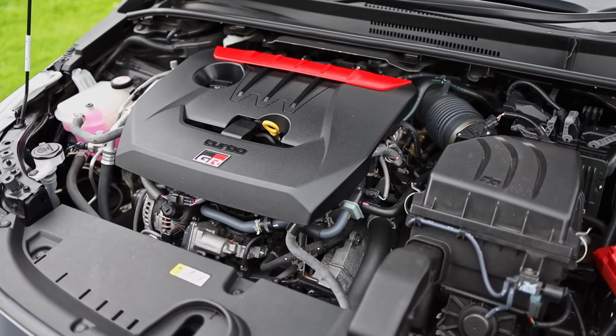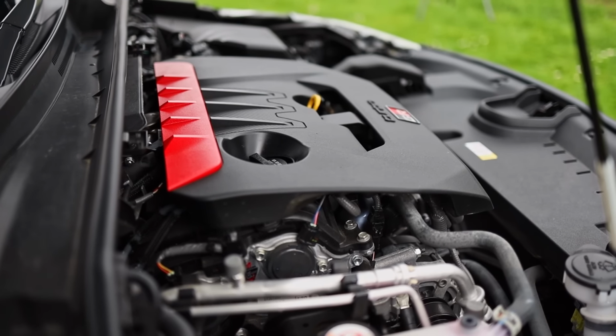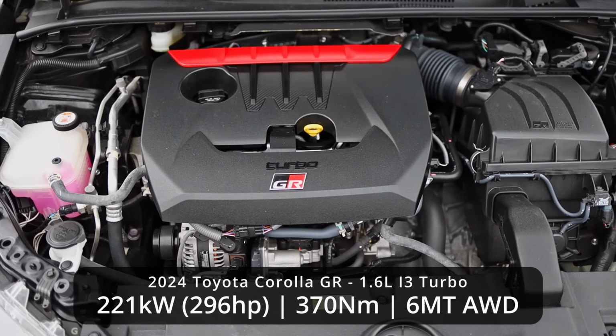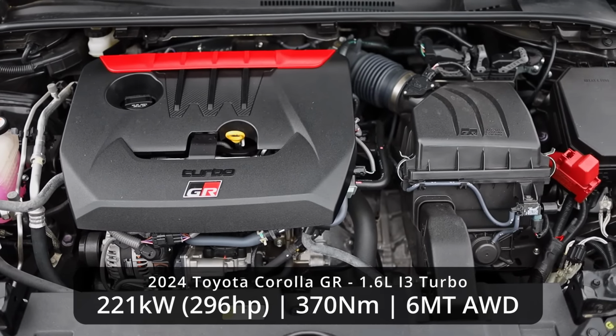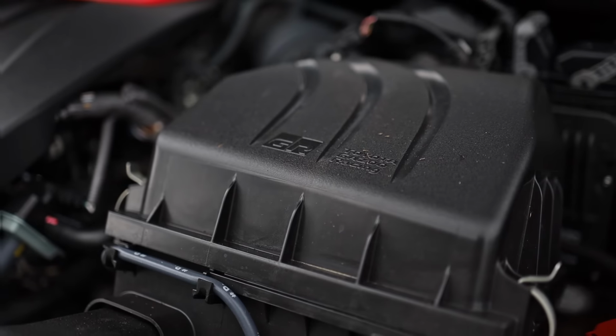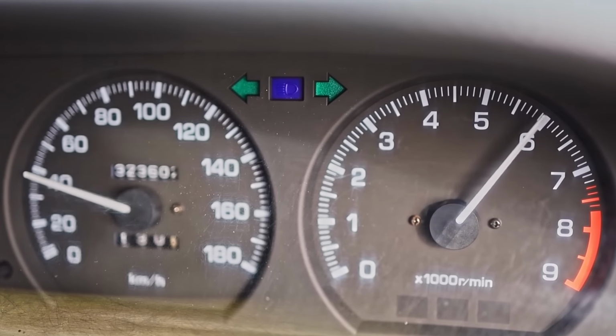But of course, to make the power to compete with modern hot hatchbacks, it's got a massive turbocharger bolted to it. It makes 221 kilowatts, or just under 300 horsepower, and 370 newton meters of torque, which makes it a very, very interesting engine because compared with all of the other hot hatchbacks, not only is it much smaller and has one less cylinder, but it's a very powerful but not very torquey engine, which I like because it harks back to the good old days when you had to really wind out a hot hatchback's naturally aspirated engine.